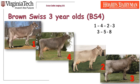This is how we would place the class and our cuts. If you want to adjust the placing or shift the cuts a little bit, that's perfectly okay with me. Our purpose is just to give you some classes to practice with.